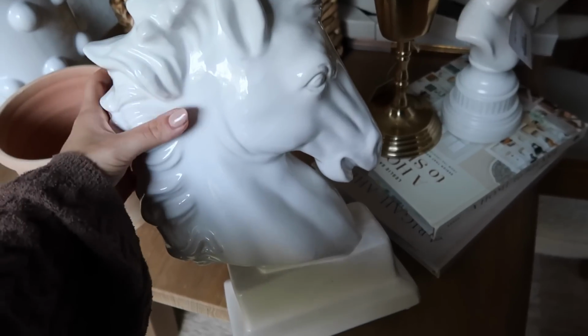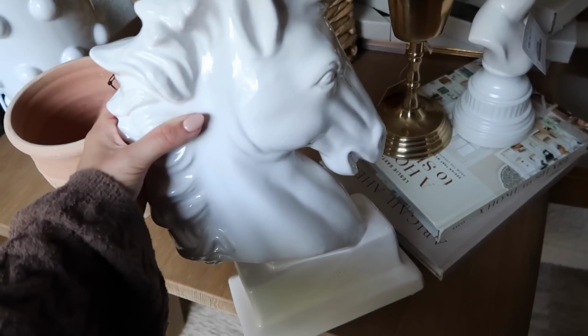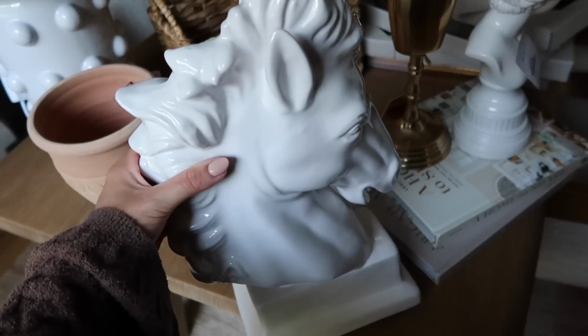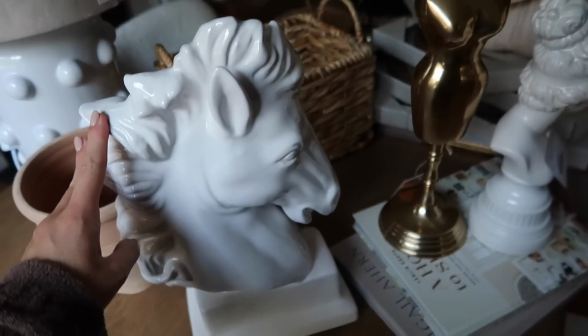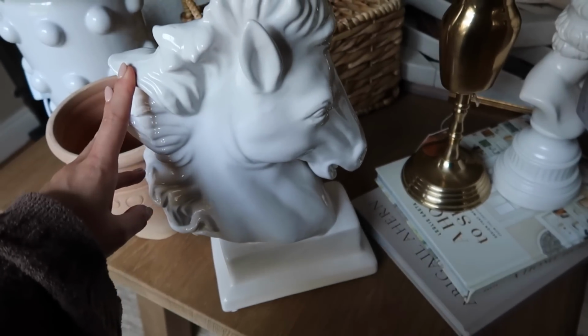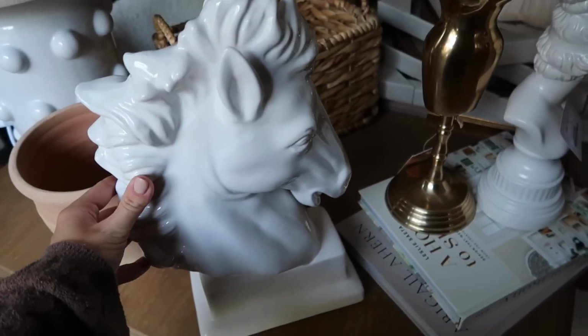Then this horse's head, I've seen this on a few websites and it was going for a lot more than what it was in Homesense. So this again went straight in my basket. I feel like this is great to put in our hallway or maybe upstairs on the landing, just again as decor pieces, even on the new shelves maybe. But yeah, I really liked this.